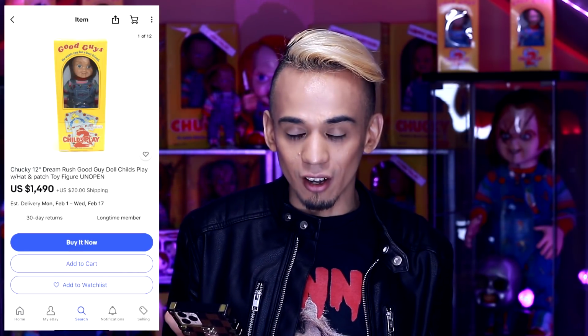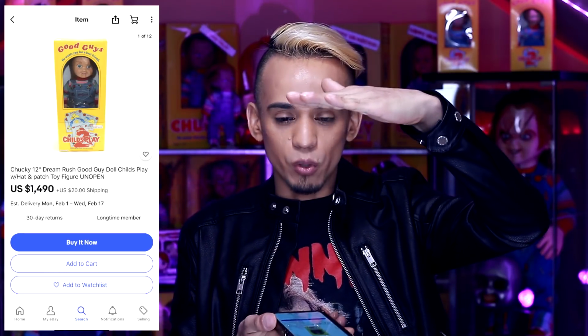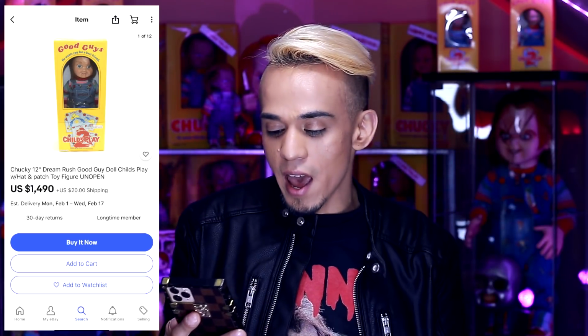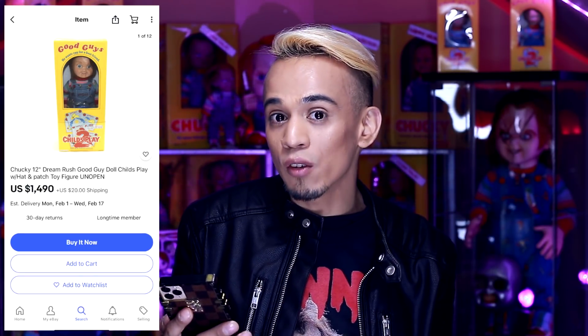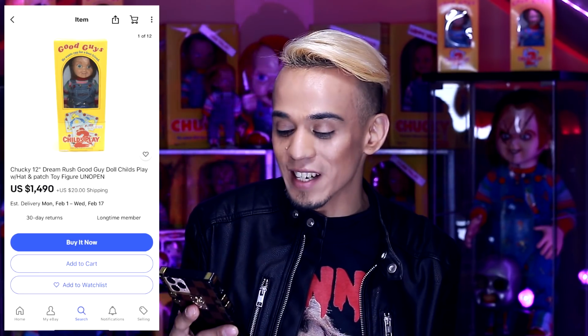Alright, so moving on to the next one. Now the next Good Guy doll is a rare Chucky doll to find, and when you do find him, he is going to be expensive, but I don't think it should be this expensive, and I'm talking about the 12-inch Dream Rush Good Guy doll. Now this is not a life-size Good Guy doll, this is a 12-inch, which is probably about this big, and they want $1,420 or $90 for $1,490.